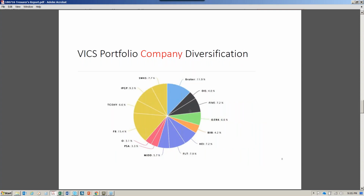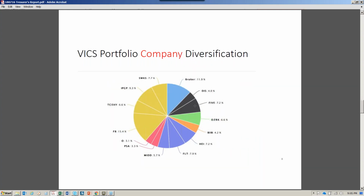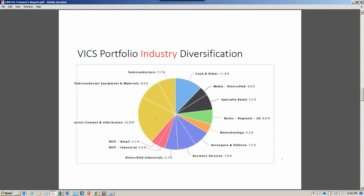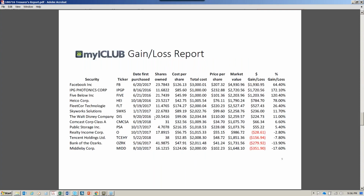And then these are, again, just lining up the companies that we own in those industries and sectors. So here we have Heiko, Fleet, and Middleby in the industrials, and Tencent, Facebook, IPGP, and Skyworks in the technology sector. I think that'll become relevant when Roy and Matt and Megumi have their presentation.